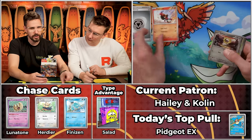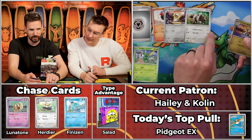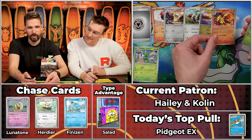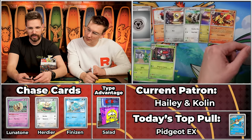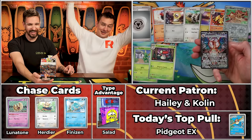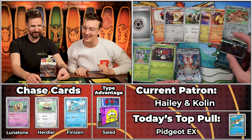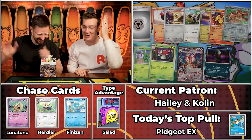We got the Metal Energy, the Charcadet, the Meltan, the Scyther, the Zigzagoon, Dragonair, Armarouge, Amoongus, the Eevee. Oh, it's the Zord! We did it! What? Haley and Colin have done it. Wow, there it is. And a Darkrai on top. There you go.